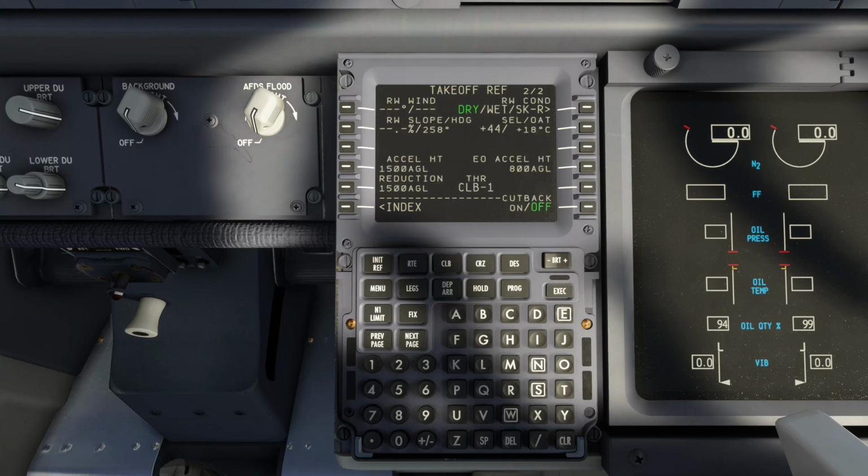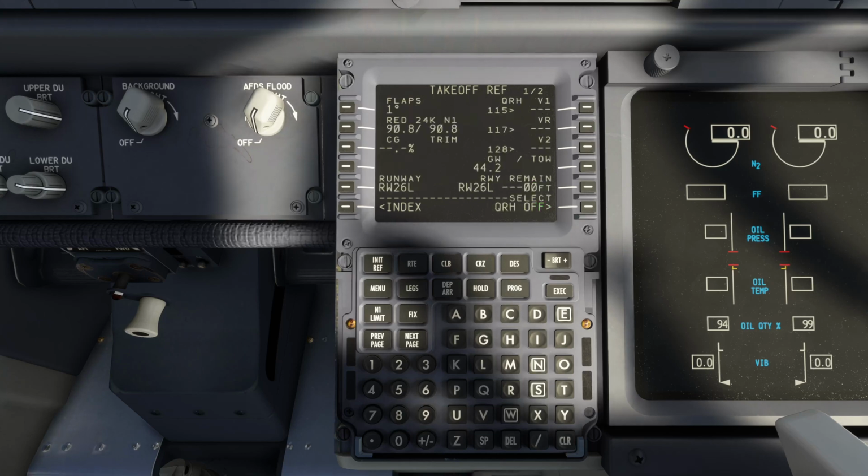And we'll just quickly enter the weather. Winds are 220 at 15 today. Back over to page 1. Our center of gravity is going to be that, and we are looking at 1,300 feet remaining. So it's going to give us a V1 of 115, a VR of 117, and a V2 of 128. So that information is now all entered in.